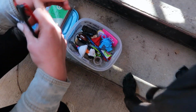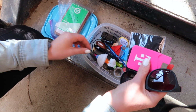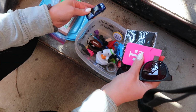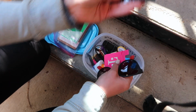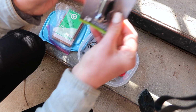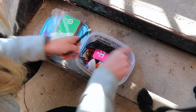Sunglasses, sunglass wipe, T-Mobile thing for the back of your phone, more robots seem to be popular. Another race car. So since my sunglasses have been really dirty, I'm actually gonna take this, which is the eyeglass cleaner, and I brought that to leave. So let's see if there's a pen to sign the logbook.